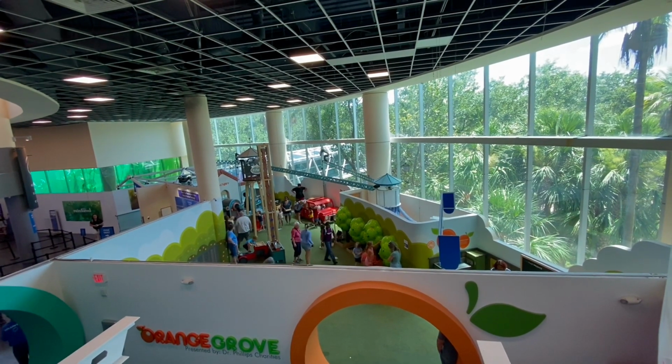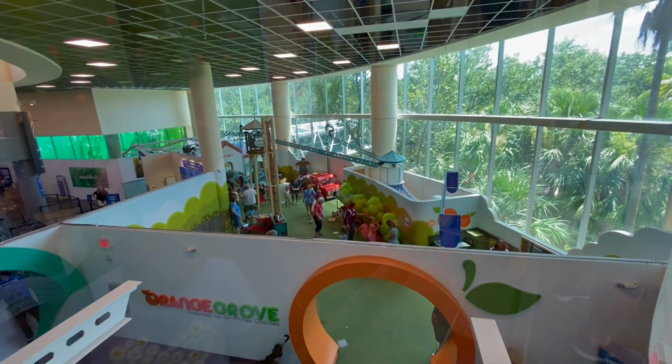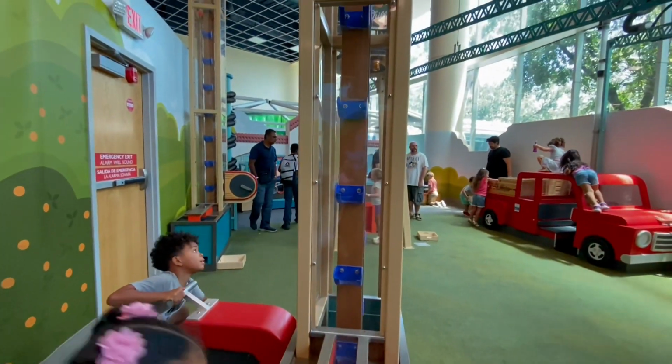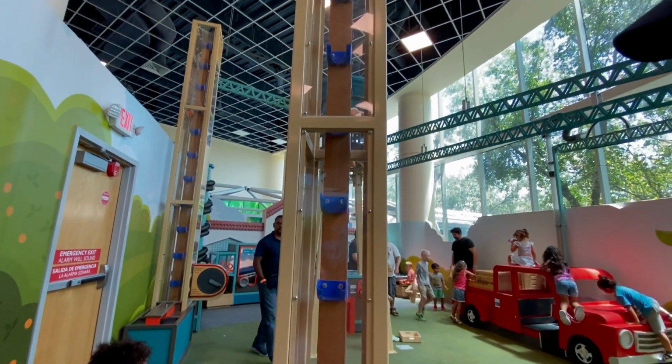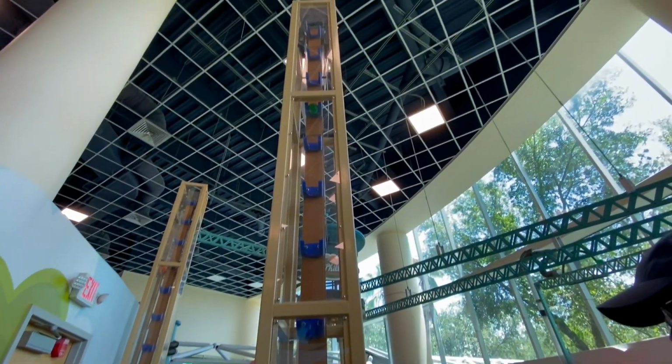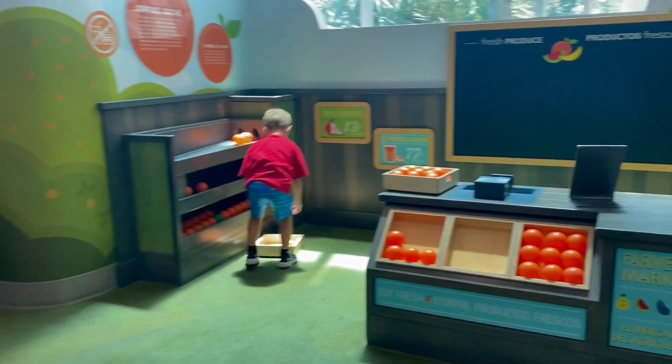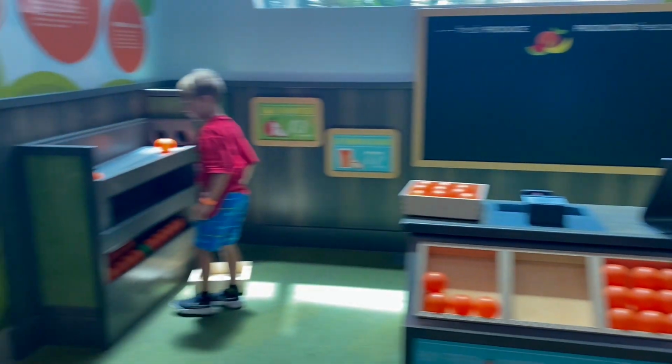One last section to mention is the Orange Grove, which is a part of the museum that focuses on food production. So children can see how food is taken from the farm and put in a grocery store, and eventually it ends up on their plate. They can pretend to be a farmer or working at the grocery store, which is a lot of fun for them to do.